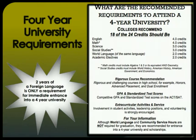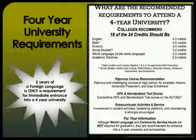The minimum university requirements are listed here as well as on the bottom of your planning sheet. Please notice that foreign language is only required for immediate entrance to a four-year college or university, and not for high school graduation. Besides academics, colleges also look at the type of classes you take, as well as your test scores, your extracurricular activities, your leadership, and service. Colleges really are looking for that well-rounded student.